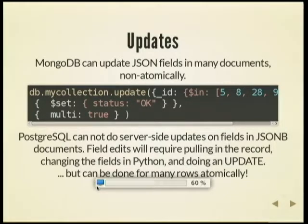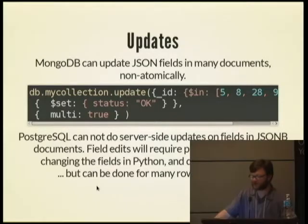Also, I would say that working with Python dictionaries in Postgres is a lot easier than MongoDB's update language, which requires you to construct basically a little JSON document describing the update. And frankly, I think that's a little bit tedious. But on the other hand, you have to pull each record down over the network, load it into your Python, and send the update back up. So if it's a large document or if you have network latency or anything like that, that could be a disadvantage.